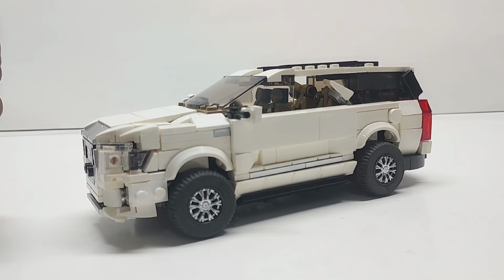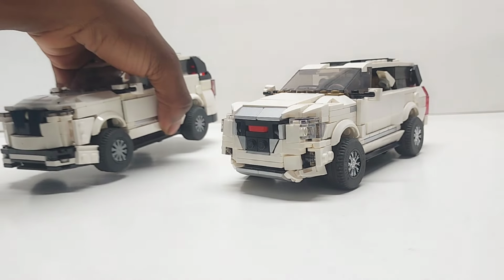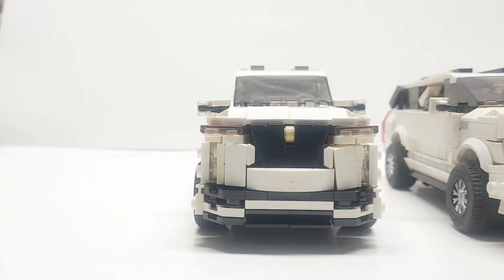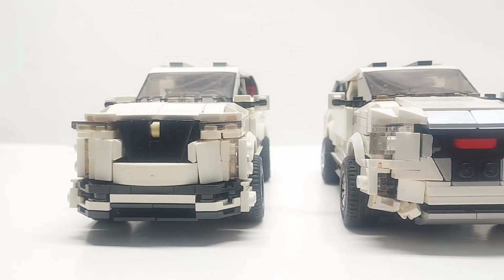All right, for the final part of the video, let's do a side-by-side comparison. You have the GMC Yukon Denali and you have the Cadillac Escalade. Both of them have the same exact height from each other. Both of them have almost the exact same height of the doors on both sides of the vehicle. They have the same height of their bonnet levels, and their headlight configurations are level with the bonnet, almost exactly the same. And then you look at the back here, the back is almost the exact same thing.